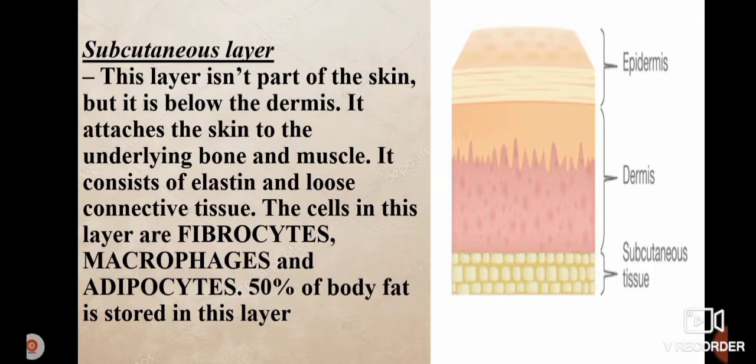And we have the third layer, the subcutaneous layer. This layer isn't part of the skin, but is below the dermis. It attaches the skin to the underlying bone and muscle. It consists of elastin and loose connective tissue. The cells in this layer are fibrocytes, macrophages, and adipocytes. 50% of the body fat is stored in this layer.